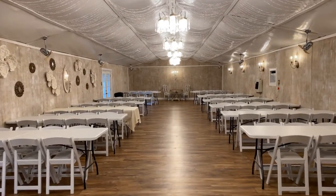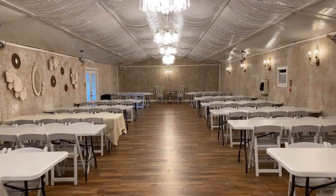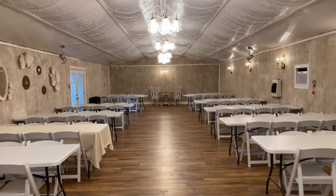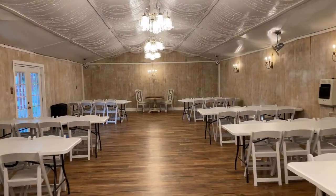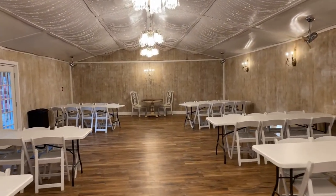Indoor reception area, the ballroom. Inside our ballroom, we have a gorgeous couples table. It can seat up to 150 people. On this table is a vinyl ivory tablecloth that's included in your all-inclusive package. The ballroom has the capability of being air-conditioned or heated.